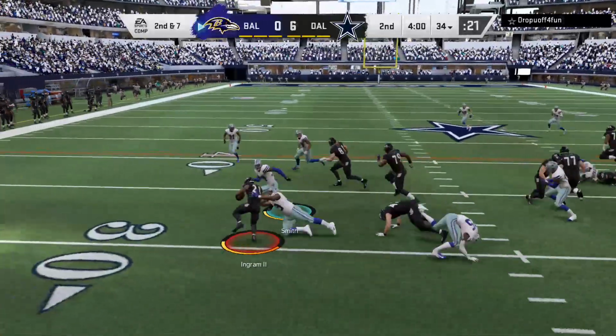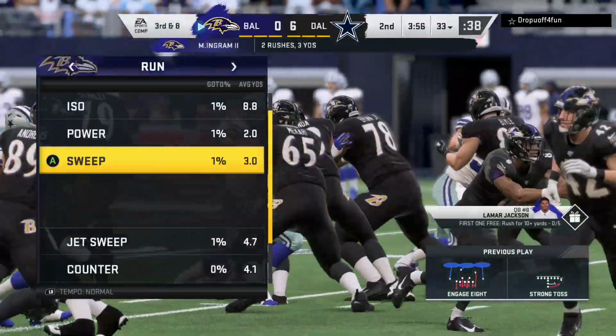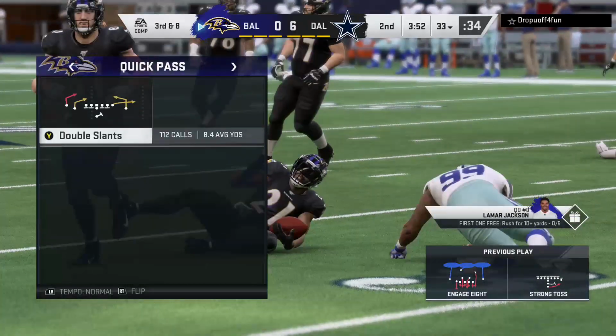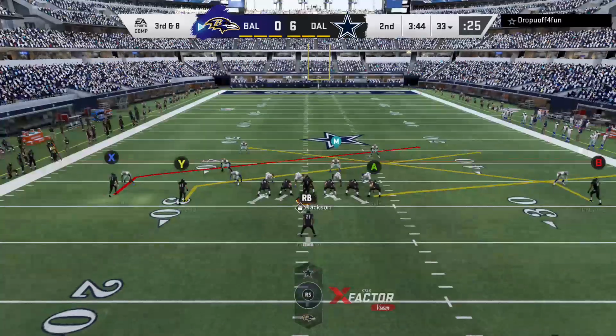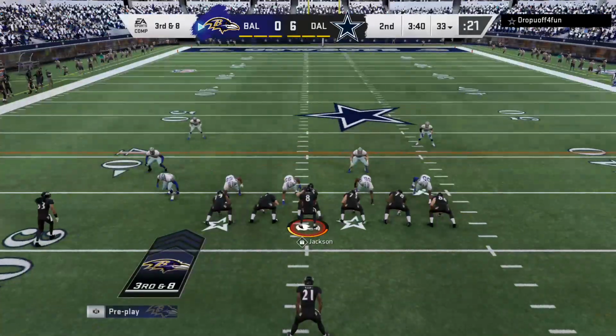On 2nd down, Ingram. And he went nowhere. Well, he went backwards, back to the 33. Officially, it will go as a 1-yard loss, and that's going to lead to a 3rd down. The Ravens on 3rd down, just 1 for 3 thus far. This is 3rd and 8.